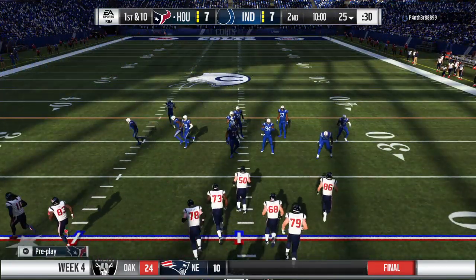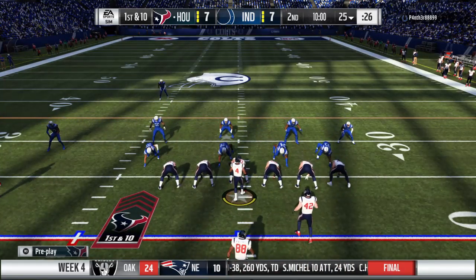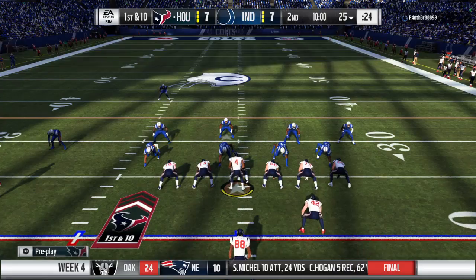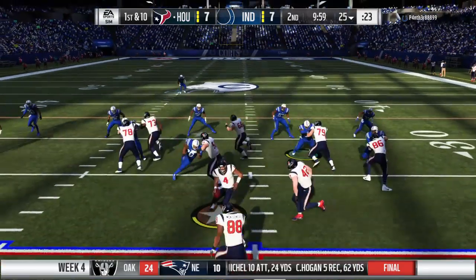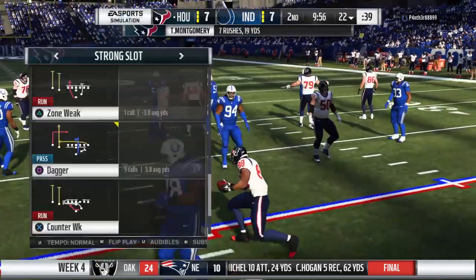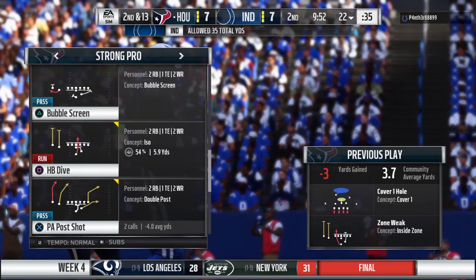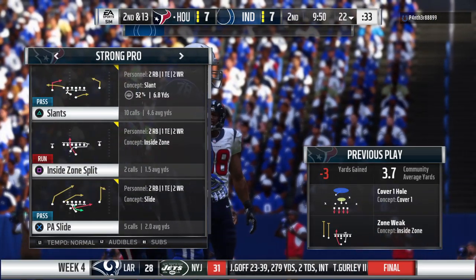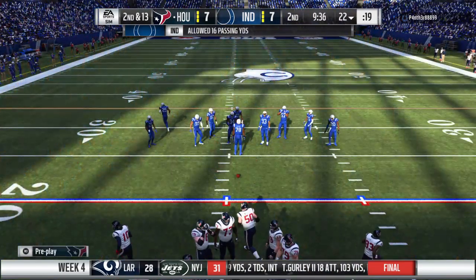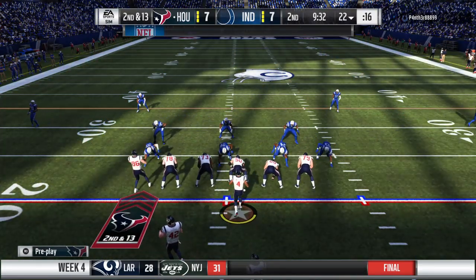Watson will bring up the Texans here, first and 10 at their 25-yard line. To Montgomery to begin the drive. And this one goes nowhere. Losing yardage back at the 22. A loss of a full 3 yards, and now it's second down. A 3-yard loss to start the drive. They'll look to make that up and then some on second and 13.